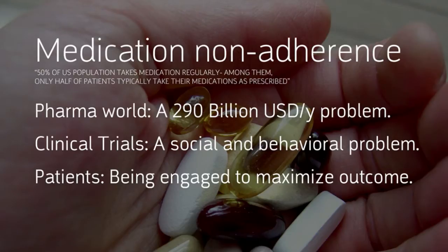So that's the pharma world's trick. If you can get people to take the medication in time and in a complex regimen, you would save a lot of money. But it turns out the clinical trials is really about understanding people. So it's not about prescribing a certain drug path. You actually need to get people to want to do this. So it inherently becomes a people problem.